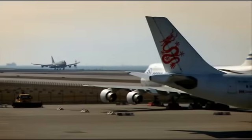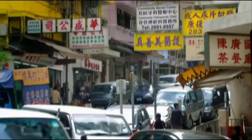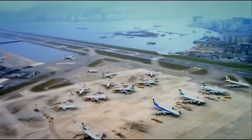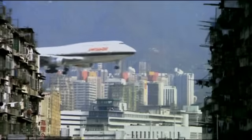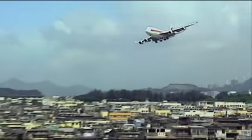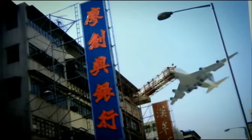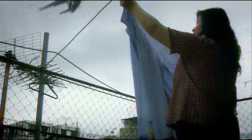But what led engineers to take on such an epic task? In the 1980s, Hong Kong was growing fast. The old airport, Kai Tak, was struggling to cope as passenger numbers rocketed. And Kai Tak's airport was famous for its perilous approach.